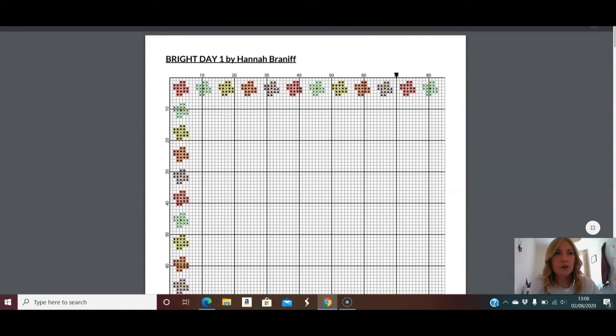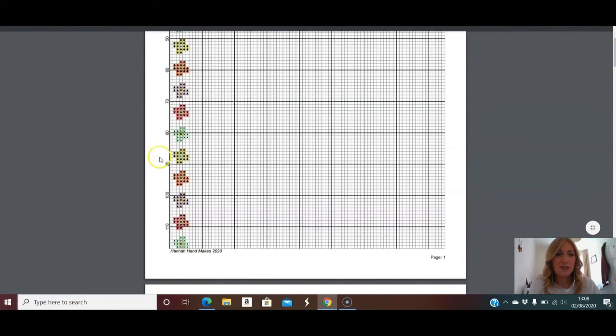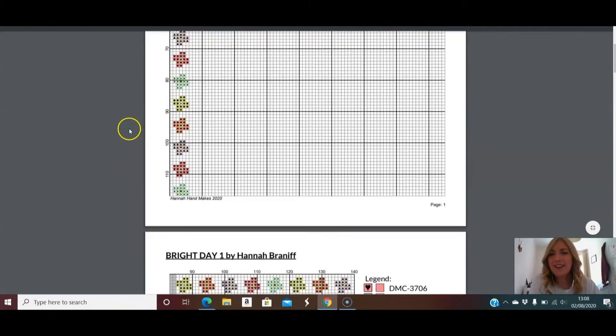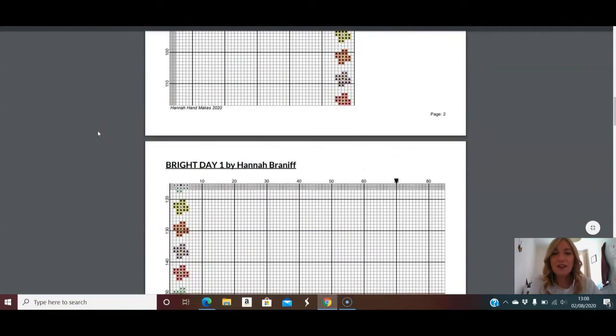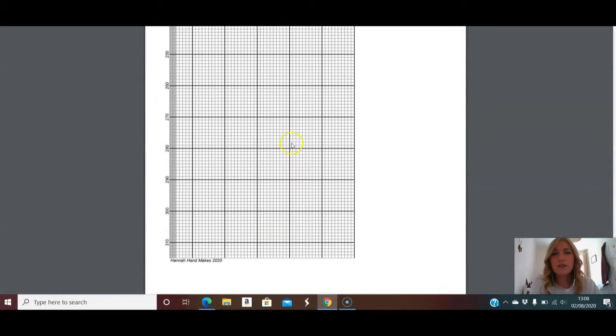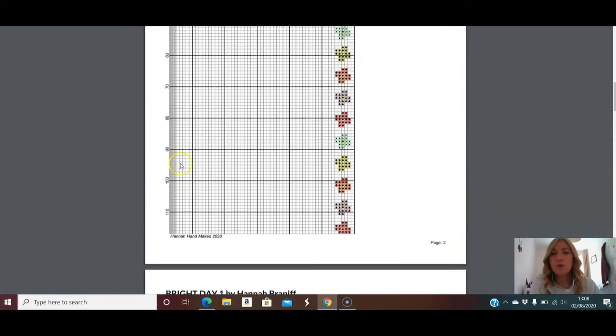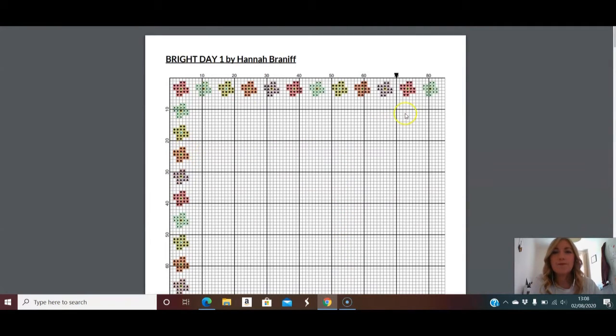So then you can't see on the screen, but at the top here I can print it or I can download it. Well, it's already downloaded. I don't know why there's a download button there again. But I can print it off, I can open it up, and it's just all there for me. Now obviously this is all blank because it was only the first part of the pattern. So day 1 we were just stitching the top border.